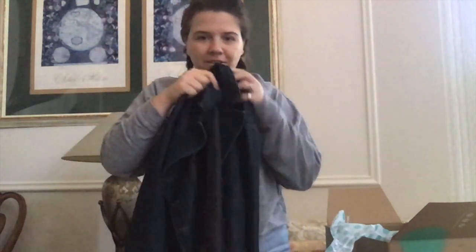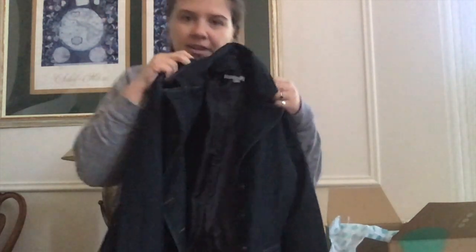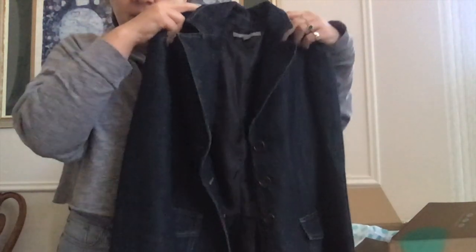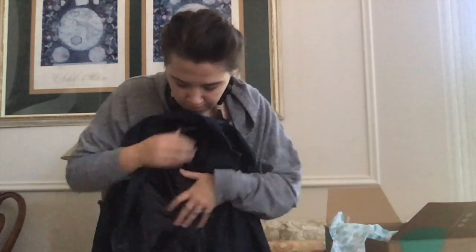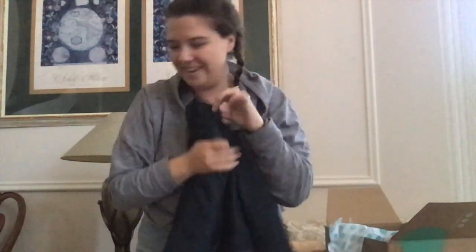Hey guys, so I switched where I was because that lighting was awful. But this is a denim blazer, an Ann Taylor three-button jacket. This is cute. It seems to be in pretty good condition. It seems to have all the buttons. And Ann Taylor's size too. Yeah, but this is cute. I don't think I've ever tried to sell Ann Taylor before.